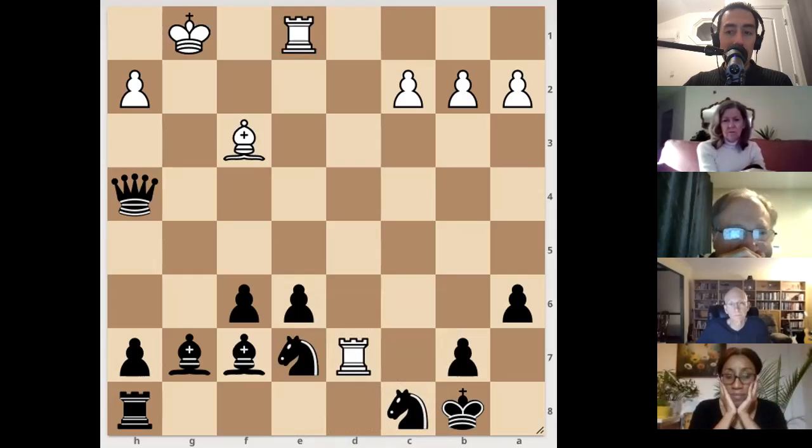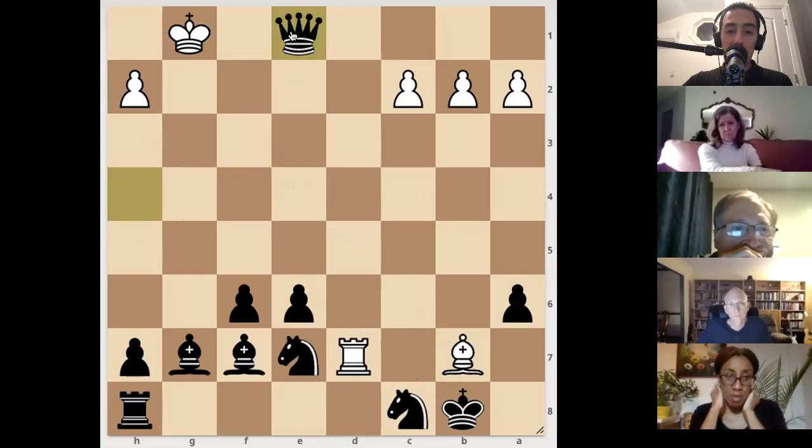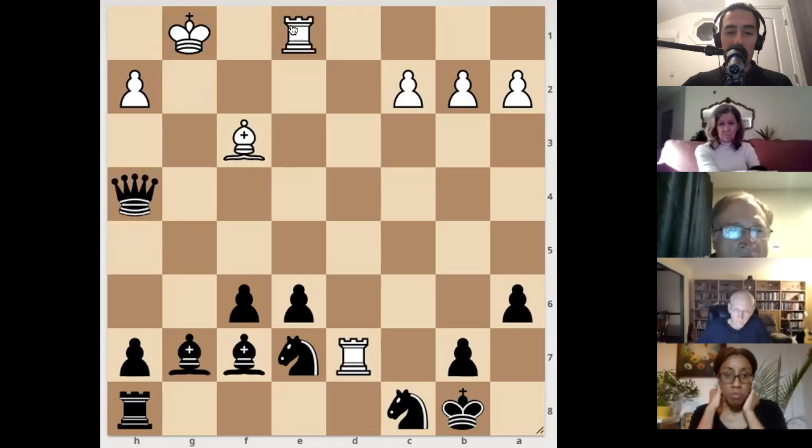Maybe bishop to b7. Bishop takes here, right? Okay, so that's not a forceful move. It's not a check. Therefore, this rook will fall, with check. Totally. And yeah, so that's no good. So we need something strong, right? Because black is about to capture that rook here with check. So we need a strong move for white.